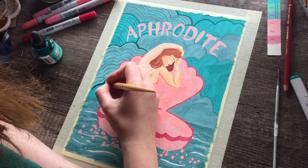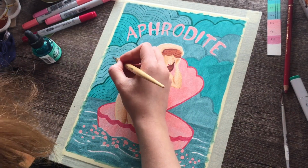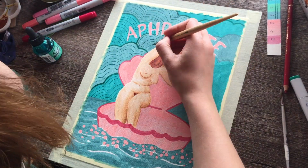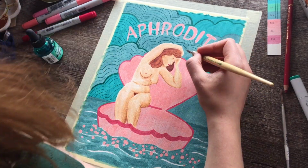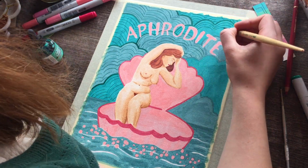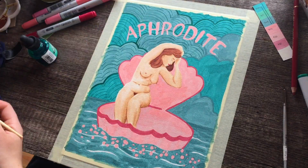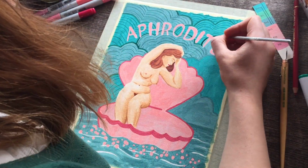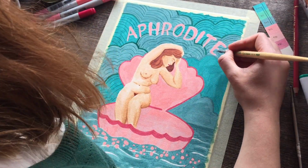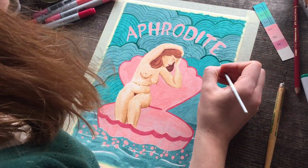I don't think it's too obvious the reference that I've used. It really is just the pose, and the body shape is pretty different. And the birth of Aphrodite is another strange Greek myth. The myth goes that Uranus, who was one of the Titan gods, was castrated and his genitals were thrown into the ocean, from which Aphrodite was born, from the sea foam. So I've put in the sea foam here, but made it a little less crude than the myth suggests.